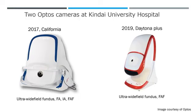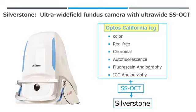We had a chance to use Silverstone, which became commercially available in April last year in Japan. Silverstone is, in short, a combination of Optos and swept source OCT. With Optos California, color, red-free, choroidal, autofluorescence, FA, and IA images can be acquired. In addition to these capabilities, SS-OCT images can be taken by Silverstone.